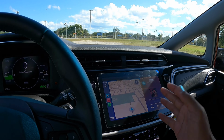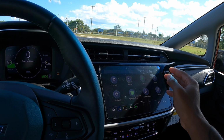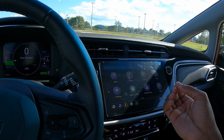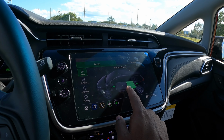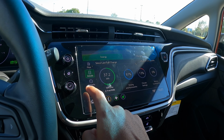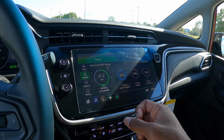Chevrolet's interface here. Like I mentioned, this is their older interface. It's not the Google based one that they have in the Tahoe, Suburban, and so forth, and also in the new redesigned interior of the Silverado. But looking here, there's your energy page. Once it shows up, you can look at different things like your history, your impacts, details, and whatnot. The climate settings, the battery is there, the driver assistance and whatnot.